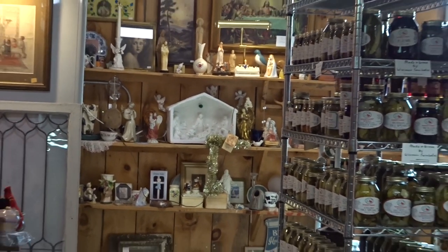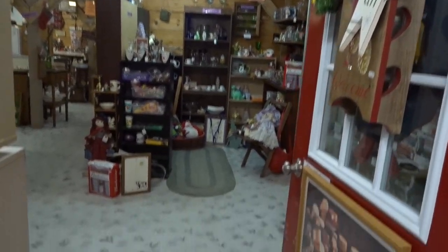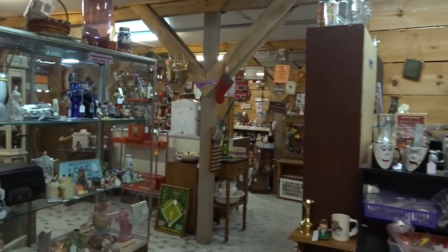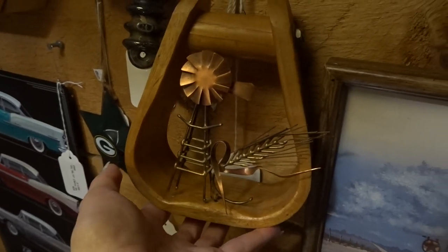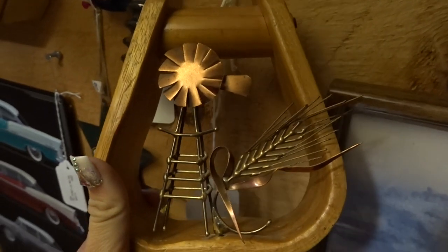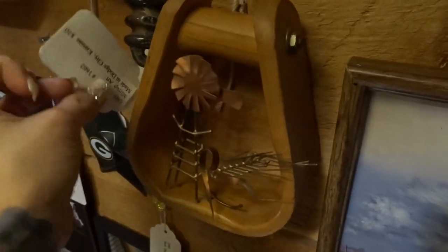So from the flashing, jammin', strobin' manger, we have this. And if we just cross through this doorway here, there's so many antiques. This is probably the more antique-y part and less of the cheesy part. Oh, how unique is this? It's a stirrup with some metal art in there, a little windmill, some brush blowing in the breeze, maybe some wheat.